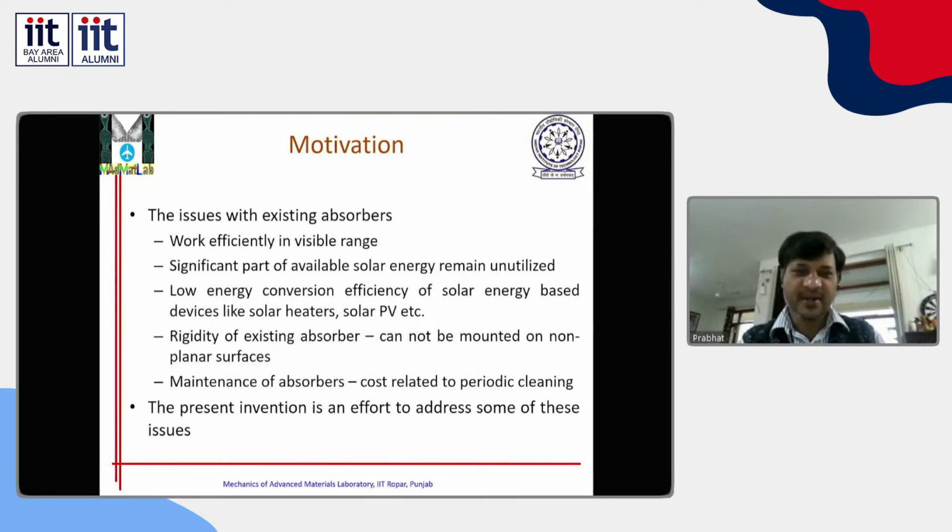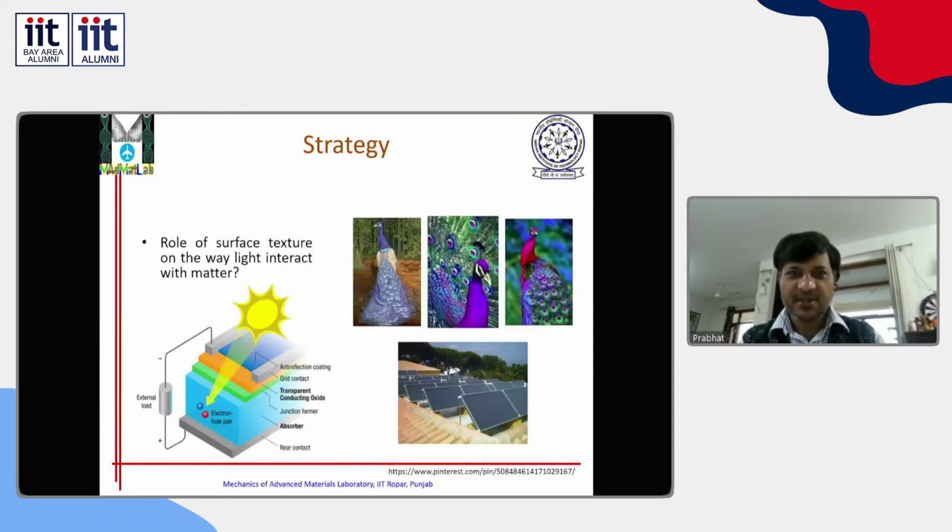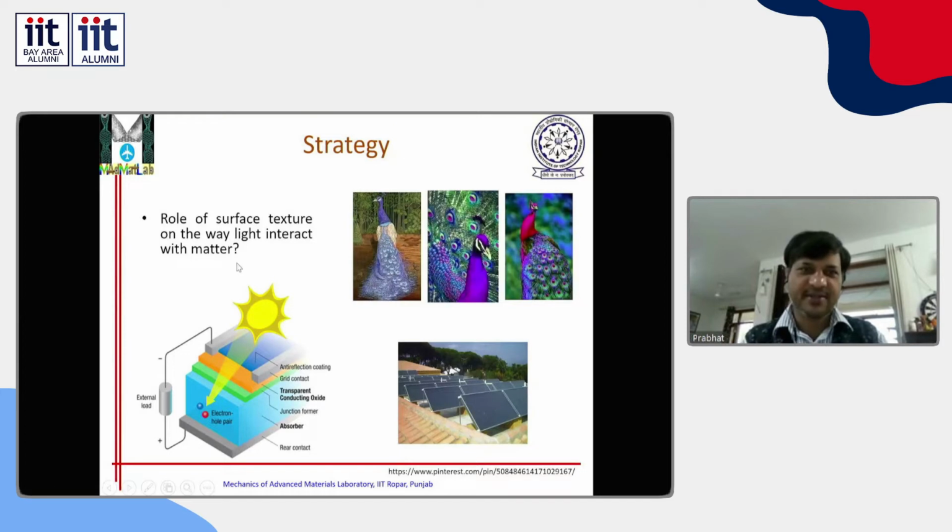And then of course there is the maintenance of the absorbers. For example, in the colder regions, the solar panel has to be cleaned very frequently, and that becomes a huge maintenance cost. So this invention is an effort to address some of these issues. The strategy we are following is texture. If you look at a peacock, the color of the very nice peacock is because of this texture. The application is in solar PV panels and solar heaters.